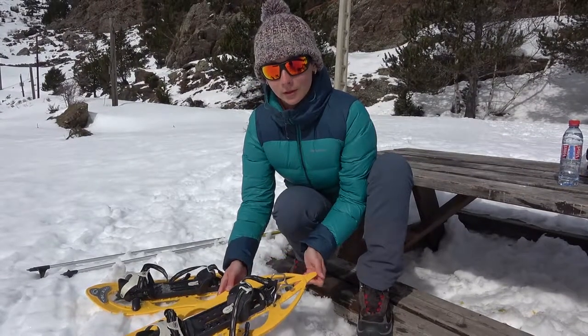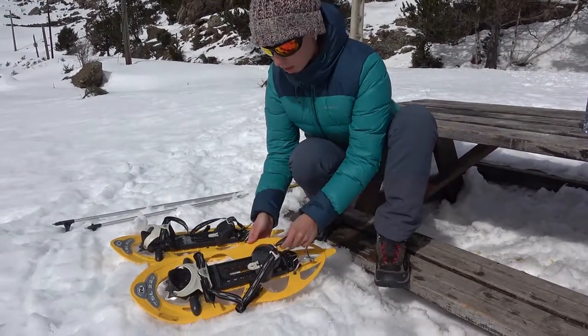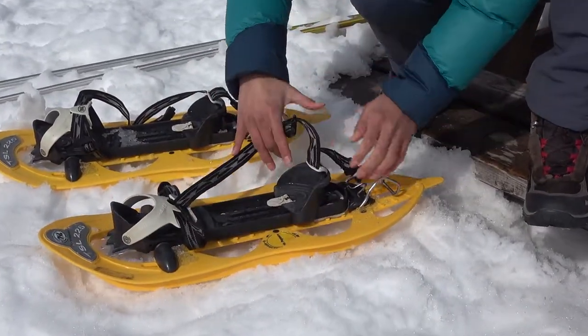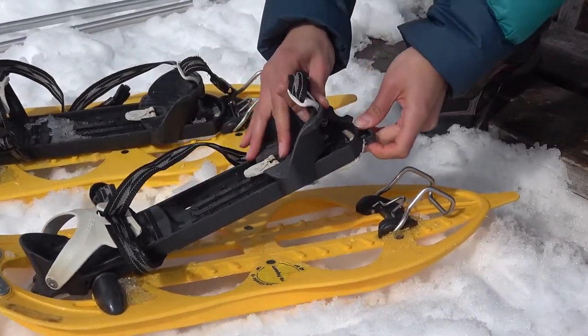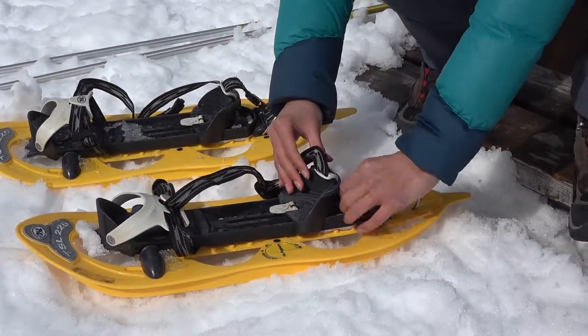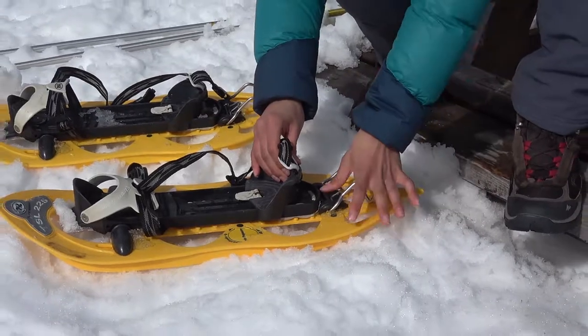Let me show you the model of our snowshoe. It's pretty basic. So how it's made. There are straps to fix the leg. Here you can move it to fit the size of your shoe. And well, here you fix it so that you can move it. Fix it back.